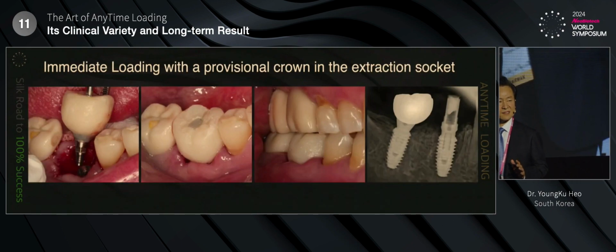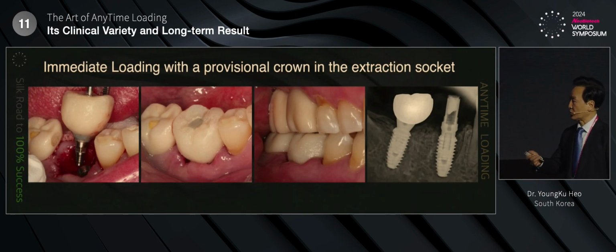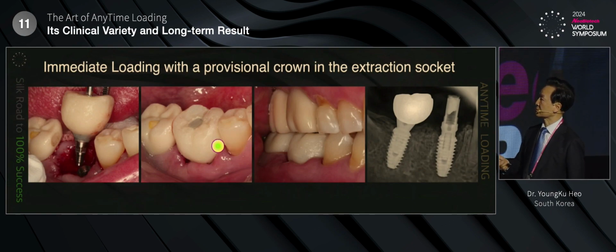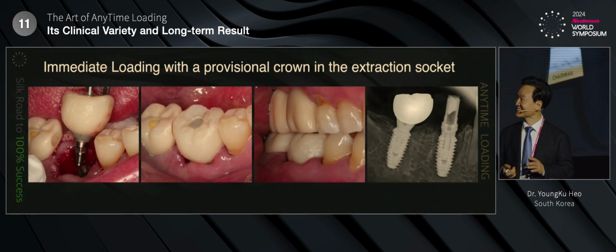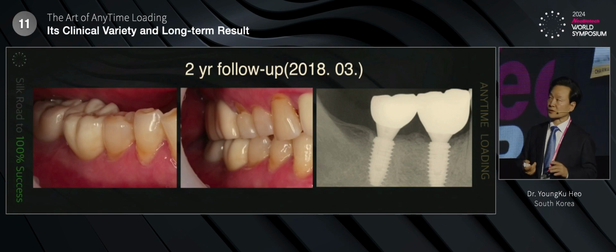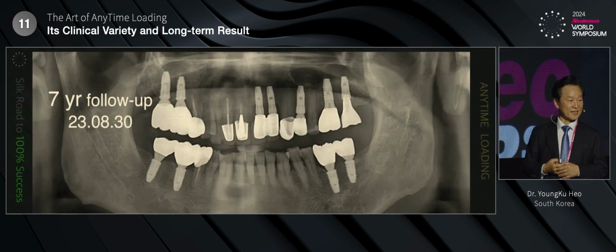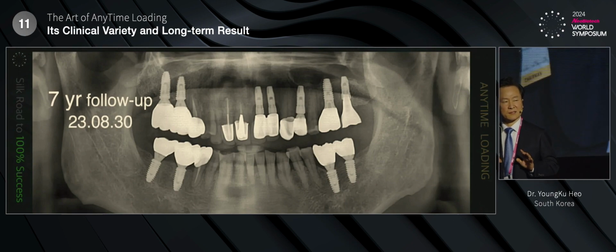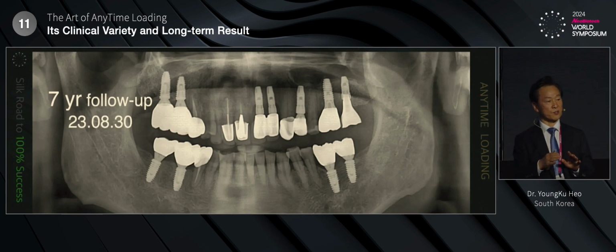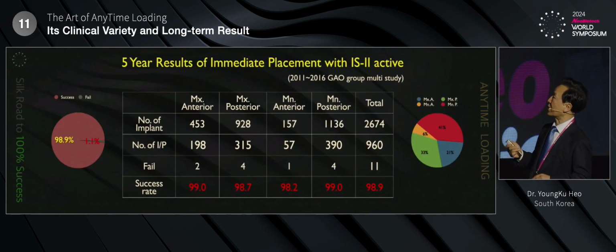Okay, it's not necessary to deliver the provisional restoration right after placing the implant, but we can do it. So with the provisional restoration crown, I fully loaded it. It's very dangerous, but I can do it. In 3 months, the crown is delivered. As I want to show the long term, it's a 2-year follow-up, still good. 7 years, so we can just take a look. I think there's no difference between delayed loading, conventional loading, or immediate loading; the result is the same. So the 5-year result, immediate placement with the IS2 active.